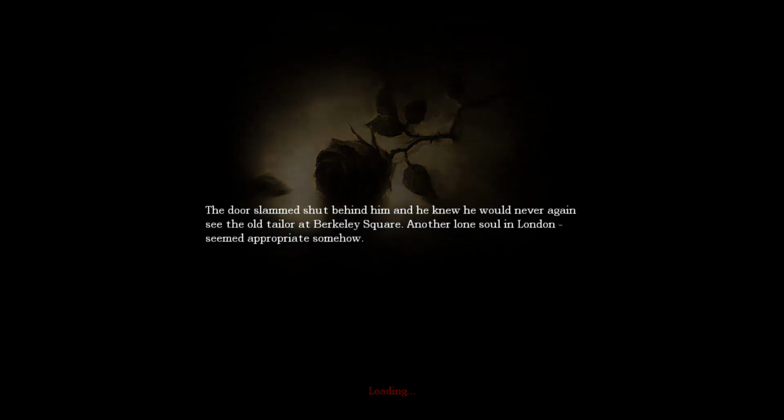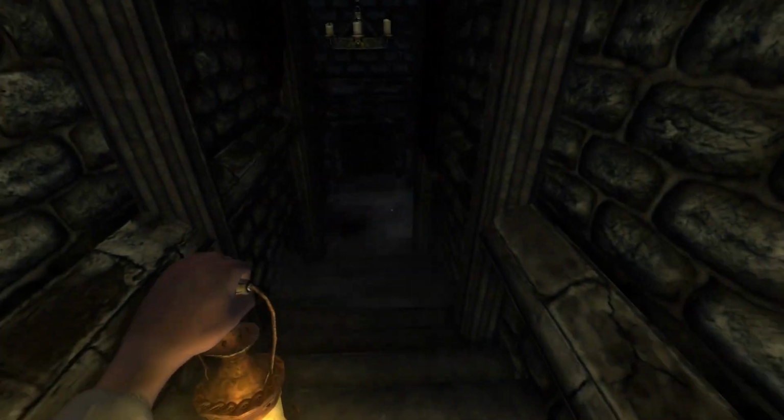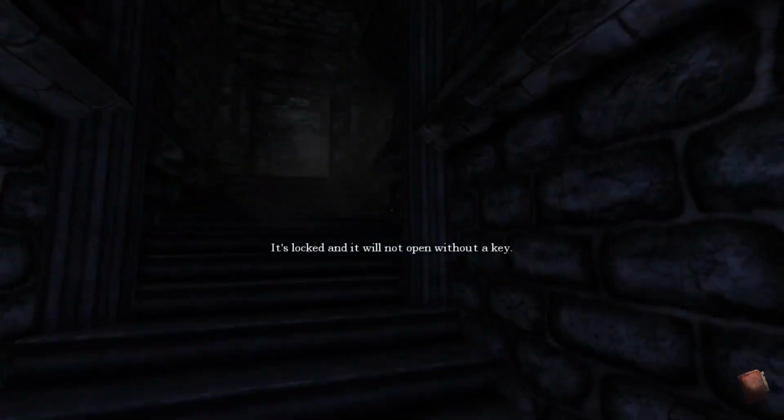Wasn't there 2 doors down there? Was there 2 doors? No, I don't think so. That's the laboratory. Okay. I'm guessing this is the wine cellar? It sure is. We need a key.